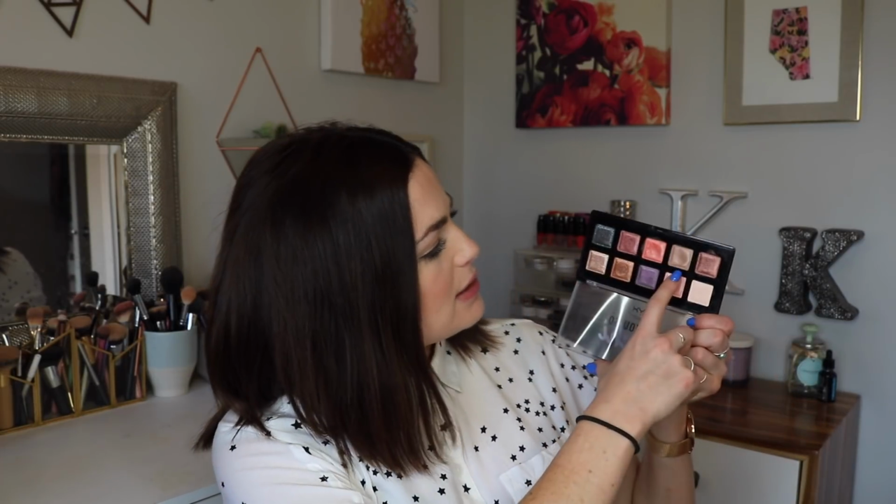But yeah, I think that this formula of shadow is really unique, and I like the shade selection. I think I said this in a video before, but this is the type of shades that I just really like. All of them over here, I love these taupey ones that are a little bit more cool toned. This one's a neutral shade, this burgundy. I think this darker grayish one too. I like this palette a lot.